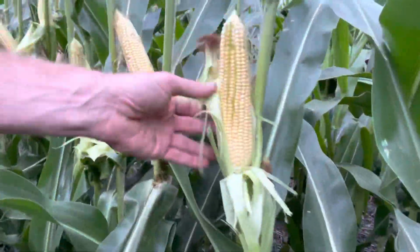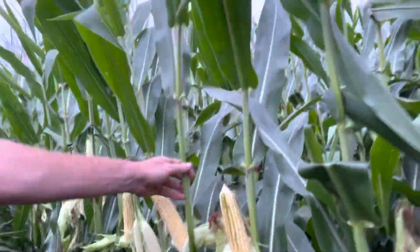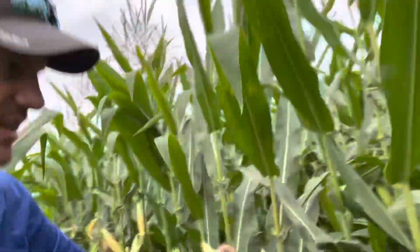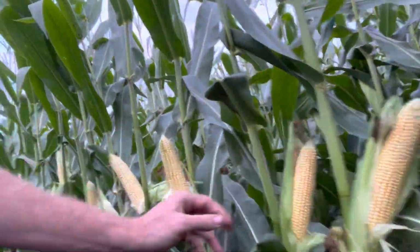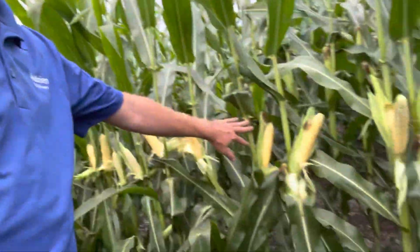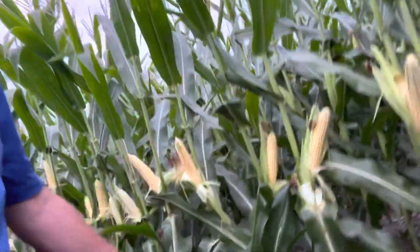And look at the consistency of these ears. The plant height's the same between all four of these. This is what we want to see, filled out to the tip. So the way the planter performs is drastically going to affect your yield, especially on a year like this year. And you match that planting technology up with the right genetics for that field. Again, look at the rocks all over the place here.